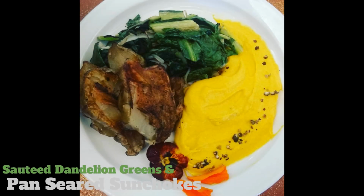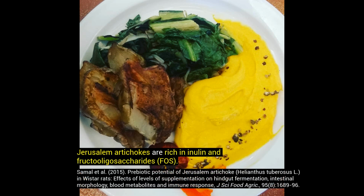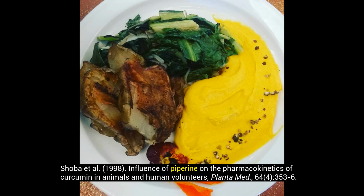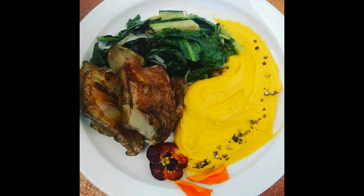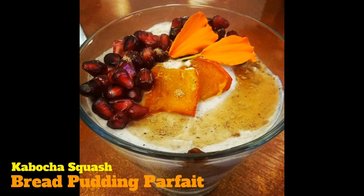Here we have sauteed dandelion greens with some pan-seared sunchokes. Sunchokes are one of the richest sources of fructooligosaccharides, which is a prebiotic that feeds our gut microbiome. Then you have a turmeric yogurt there. Talk about creativity, right? A little black pepper there to make it more bioavailable. And the dandelion greens, I'm a big fan of those because they're one of the bitter greens, and they're super, super healthy.